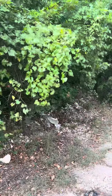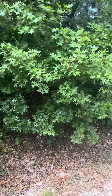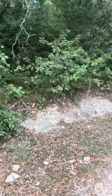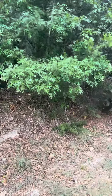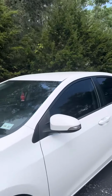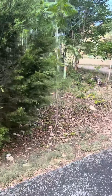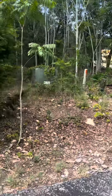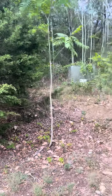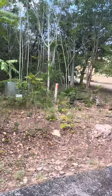I'm not going to be able to get into the lot too much because of the growth. And I'm guessing the property line is probably going to be right about here. I'd say about 20 feet on either side of the existing homes.